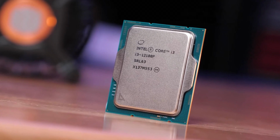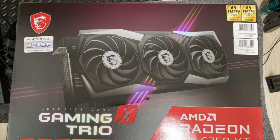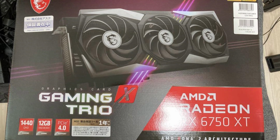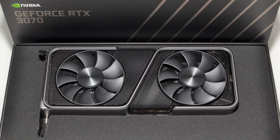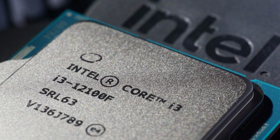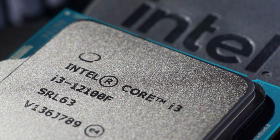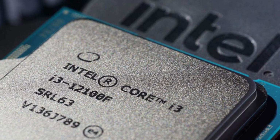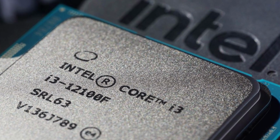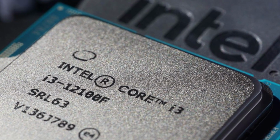Now the max GPU that I would pair this CPU with is the RX 6750 XT, and if you want an Nvidia GPU, the maximum would be the RTX 3070. So actually really solid for the price. Remember, you're only spending 90 bucks and you can pair it with a GPU like the RTX 3070 or the RX 6750 XT, which both are really good at 1440p resolution.